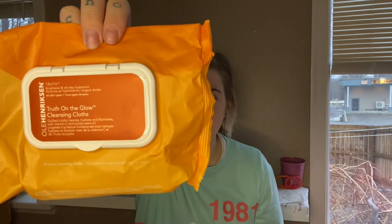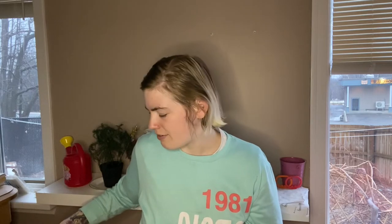All right, so the first one, this might actually be my oldest empty too. It's Ole Henriksen Truth on the Glow Cleansing Cloth. I liked these. I have super sensitive skin and I wasn't allergic to these. I didn't break out, nothing bad happened. It didn't dry me out. I liked them. I just didn't get them again because they're more expensive than the other cleansing wipes I've been known to use.